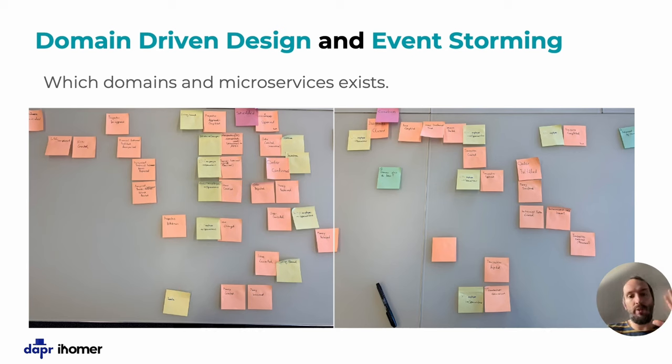So based on that, we can define actors, aggregates, commands like create an account or deposit cash or having an instrument. And from there, we can create views or projections that the user or the actor can see and can interact with.